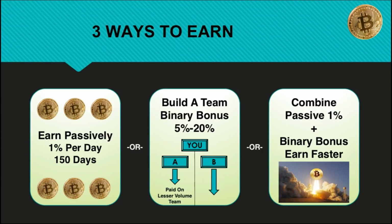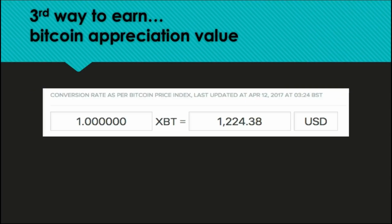You can take advantage of the passive side by earning the 1% per day, and if you choose to, take advantage of the binary bonus, where you can earn from 5 to 20% per day, and you can earn much, much faster. Now, the third way has nothing to do with CoinXL, and that is the Bitcoin appreciation value.